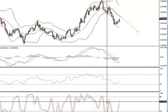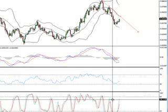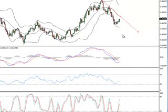for example, or on the stochastic, right? And this stochastic will create a new high, then yes, it will be a hidden divergence, and we will go down. This is about the Euro British Pound. Watch this pair.